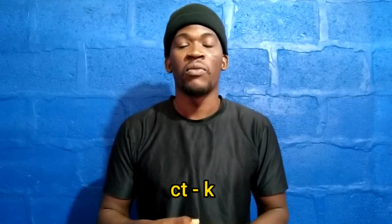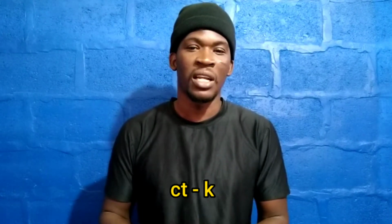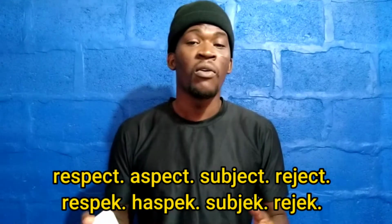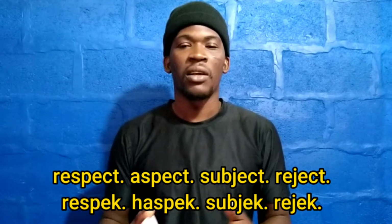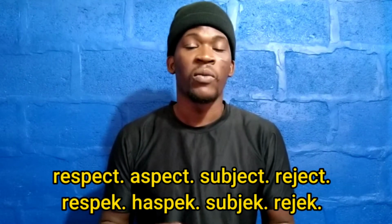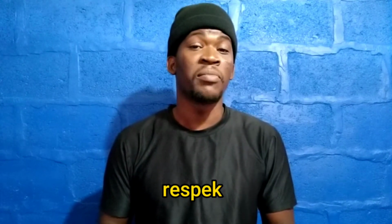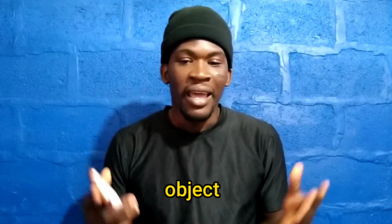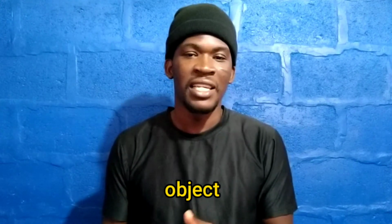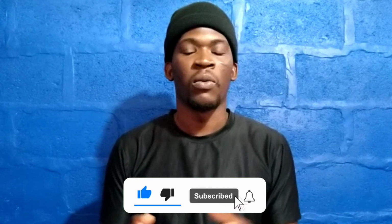And then in Patwa, you have the CT blend, which is pronounced with a K. So the CT at the end of most words in English would be pronounced with a K. For example, respect, aspect, subject, reject, and other words like that ending in CT would be pronounced with a K. For example, respect. Instead of R-E-S-P-E-C-T, it would be R-E-S-P-E-K. So instead of object, O-B-J-E-C-T, it would be O-B-J-E-K. So object, respect, subject, project, and other words like that.